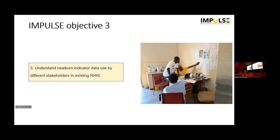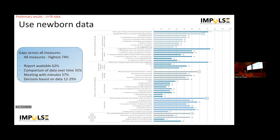Our third objective in Impulse Phase 1 is to understand data use by different stakeholders. This is a picture of my colleague Usman implementing the EMINI tools in Central African Republic. You can't read all these numbers, but I wanted to show you that there was really a gap across all the measures that we are capturing for data use. The highest measure we can find is 74%, and much is a lot lower than that. As everyone in the room is aware, there's a big challenge with data use.